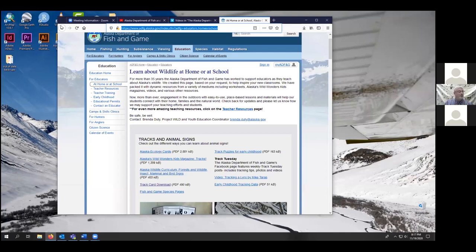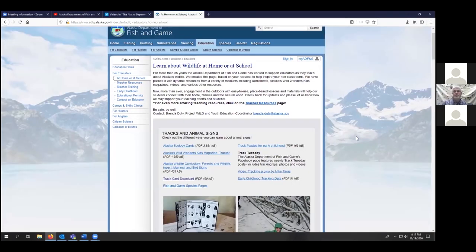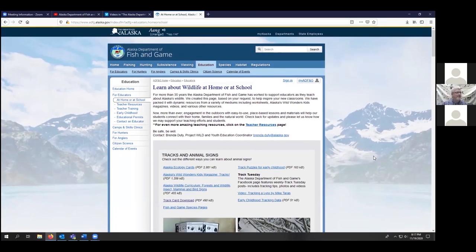Can you guys see the Alaska Department of Fish and Game page? Anybody? Mike, can you see it? I see it on my other screen, so I don't know where it's showing. Yes. Okay, I got a yes. Perfect. So here's where the track card download lives on this page, and that link that I put up in the chat.